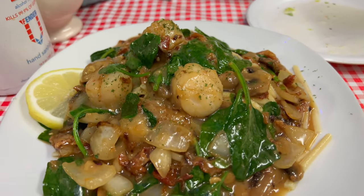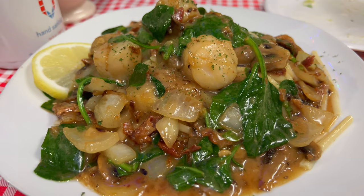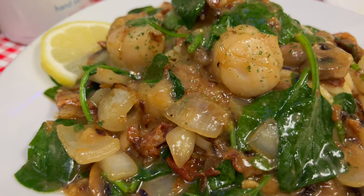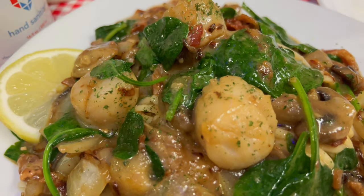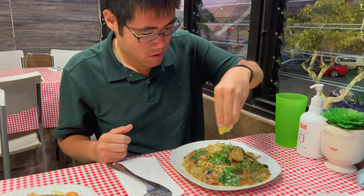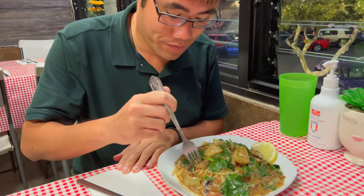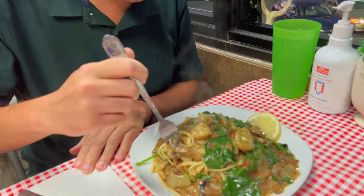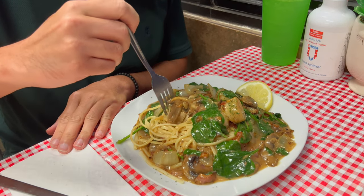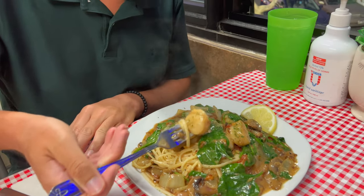Okay. Oh my god. This is the scallop Milan, mushroom, scallop, spinach, onions. There's a lemon there. Wow, they have nice big scallops here. And there's the pasta. Okay, how am I gonna eat this now? Let me try a scallop first, because there's no way I could eat it with the pasta.